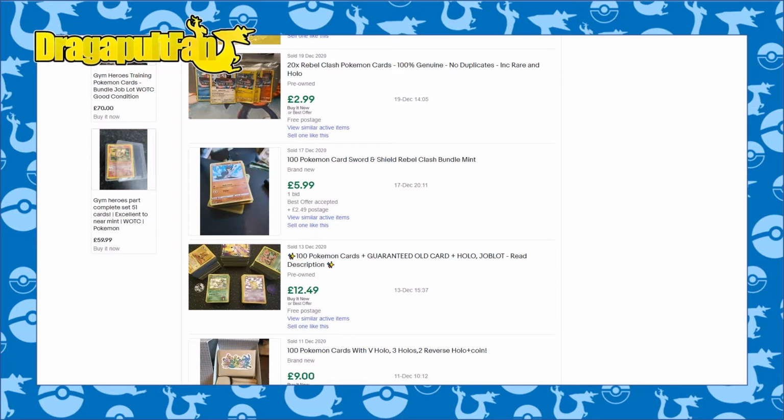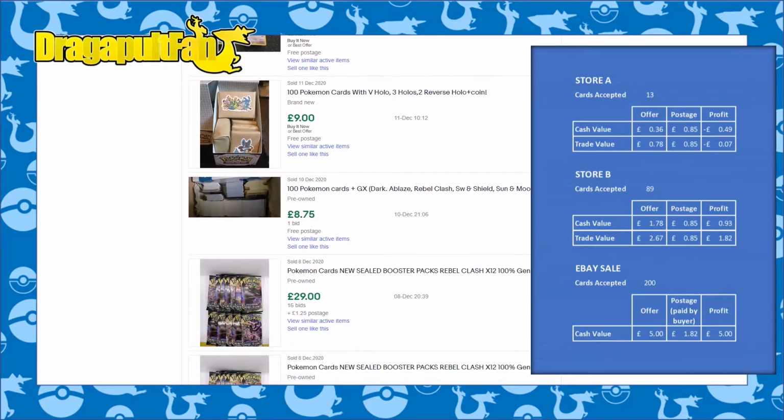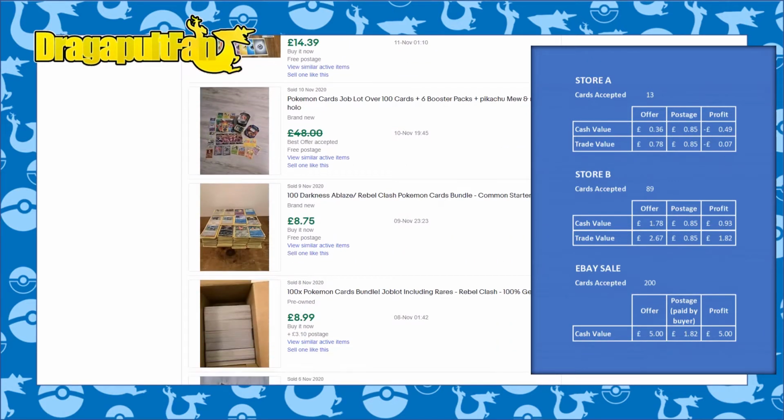And there may be a slight exception. If you can get physically to that premises and you can take your cards and they can buy them off you there and then, it might be an easy way to get rid of them. If not, this is going to show you that it's really not worthwhile.